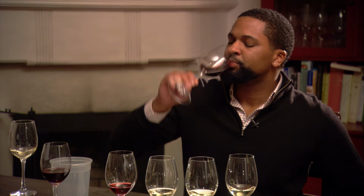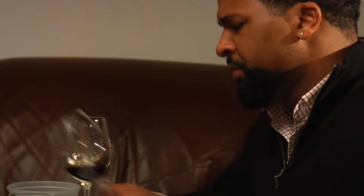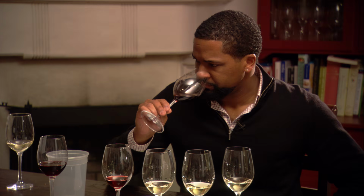Tannin? Tannins are just medium, though. Acid's just medium. Alcohol. Alcohol medium plus. Wow. Balanced wine, long finish, highly complex wine. Obviously, I had a lot to say about the wine.